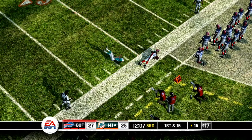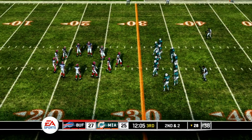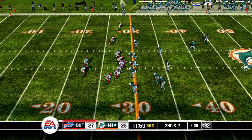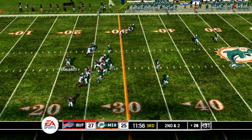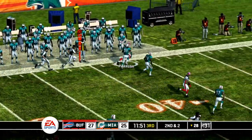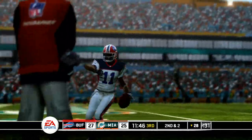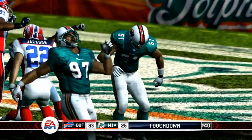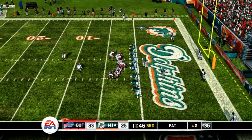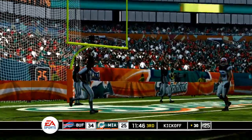Throws it. And he caught it. Harold Owens is able to make his fourth reception. 2 yards away here on second down. Gets the pass off. Leaping catch. At the 40, at the 30, to the 20, to the 10. He's in for the score. Roscoe Parrish now has three receiving touchdowns. And this will put them up 9. Ryan Lindell adds the extra point.